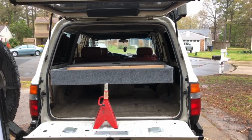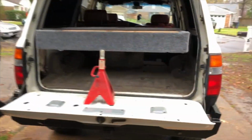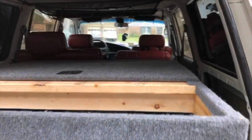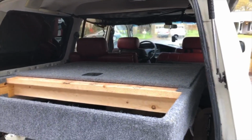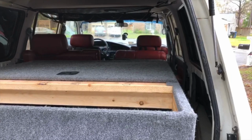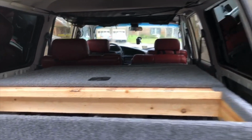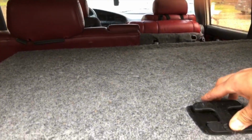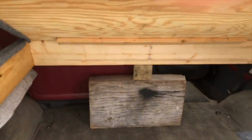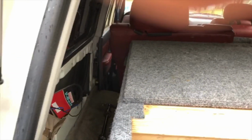So unfortunately, we're not getting too far today, thanks to the wonderful weather here in Virginia. But I've resurrected the storage box that I used to have in my Durango. I'm thinking this is going to work good for a sleeping platform. I just gotta take it all apart and shorten the door up here and move the framing a little bit. I'm thinking this is going to work, and then build some side wings over here.